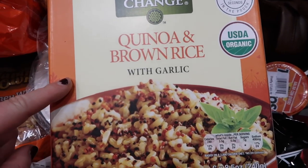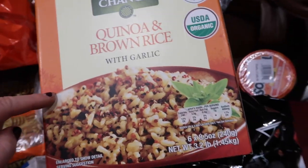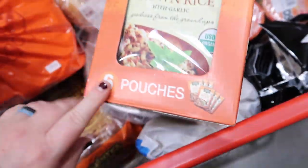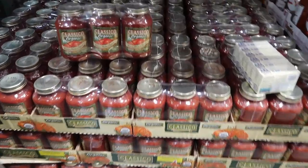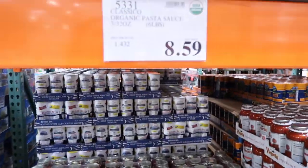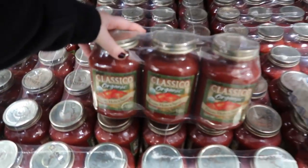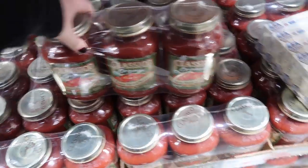Another thing we love is this quinoa and rice, Seeds of Change. This is $10.99 for 6 pouches. Super easy to make. Another thing we always get is this Costco organic pasta sauce for $8.59 for 3. I don't know if we need it right now though. I don't know. I think we'll leave it.